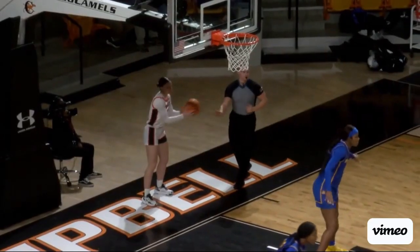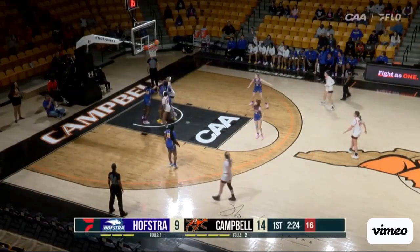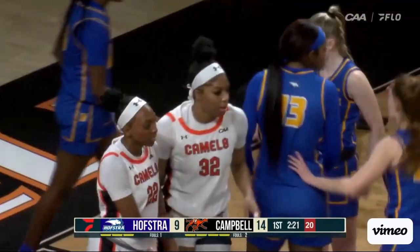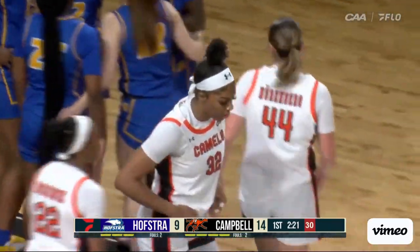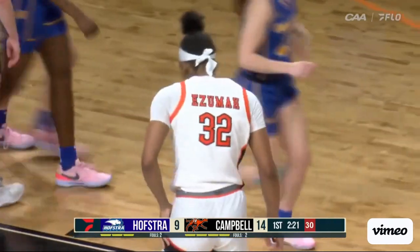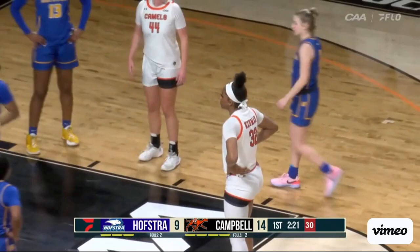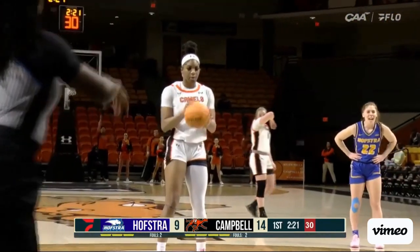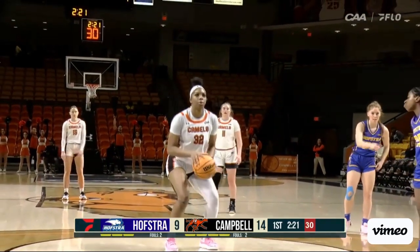We'll take a. Oh, Swint, I believe, reaching. Inside to Boone. She wasn't ready for it. She'll still attempt to do some work. Gets free. Can't connect. Azuma goes up and draws a foul. Azuma going to the free throw line for Campbell. A player that's really worked hard to improve her free throw shooting this year. And the senior forward is shooting 53% so far.